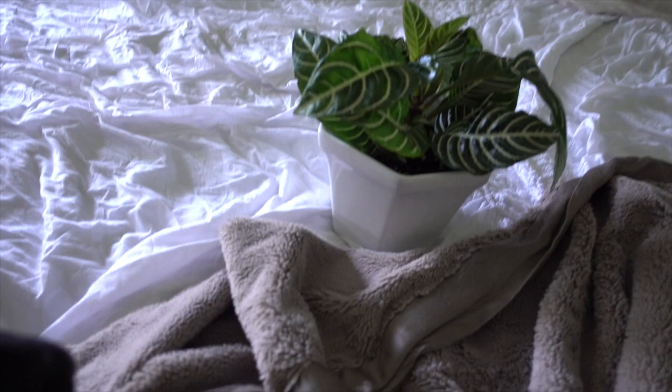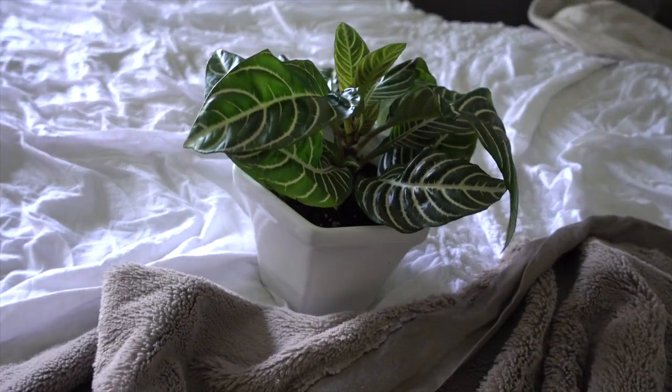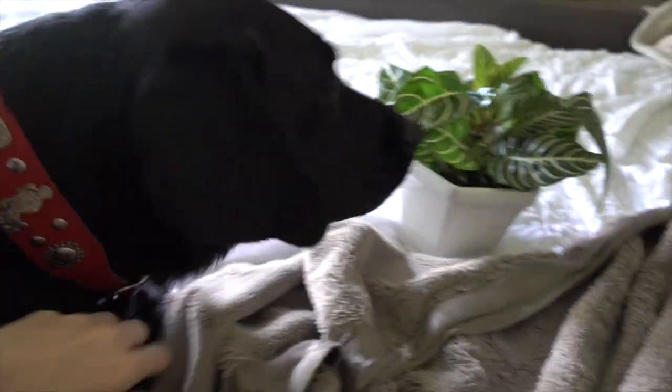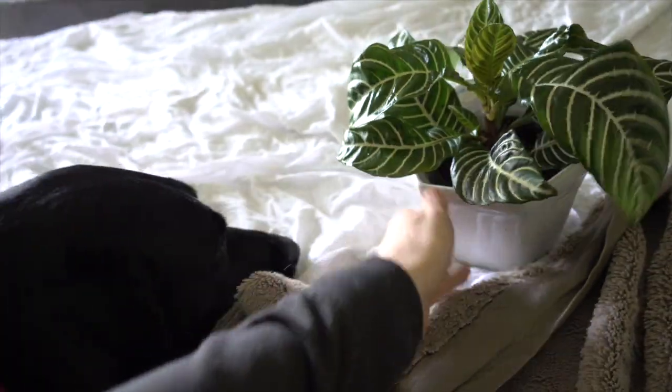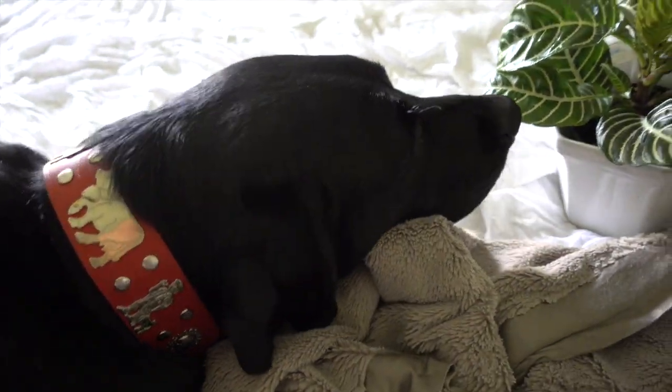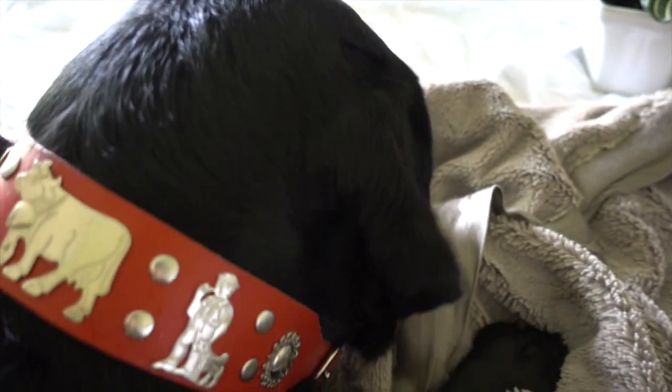So, okay, let me show you the plant that I bought. Okay, here is the zebra plant that I got yesterday. Mabel is super interested. Mabel is a 2-year-old black Labrador. So she's so cute, but she's still a little puppy in ways.